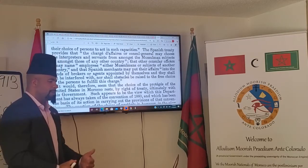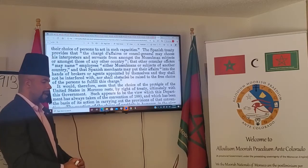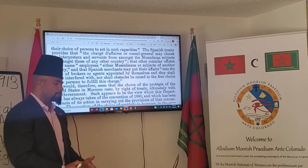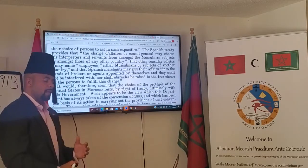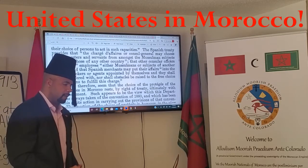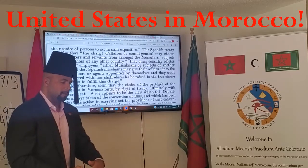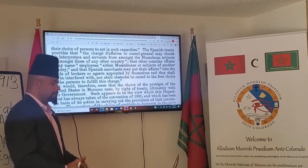that other consular officers may name employees, either Muslims or subjects of another country, and that Spanish merchants may put their affairs into the hands of brokers or agents appointed by themselves, and they shall not be interfered with, nor shall obstacles be raised to the free choice of the person to fulfill this charge. It would therefore seem that the choice of the protégés of the United States in Morocco rests by right of treaty ultimately with this government.